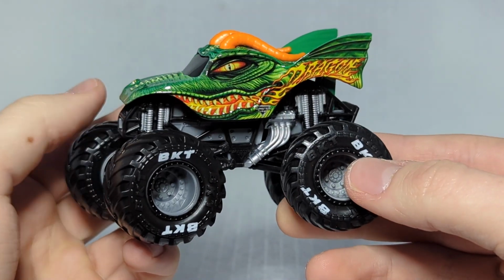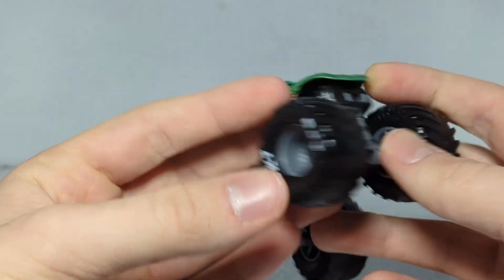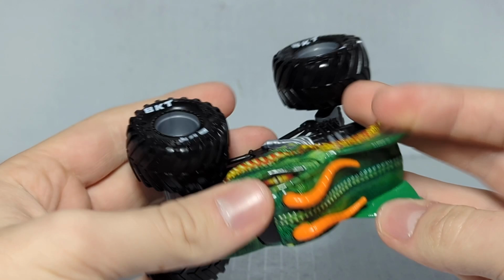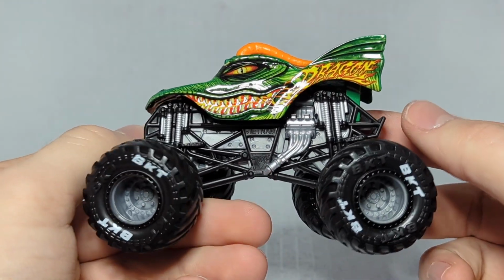This side is exactly the same, but mirror. All right. Oh, wait, no, I'm just an idiot. What in the world? Yeah, so here you go. You got the shocks on this side as well with the engine, all of that detail there.